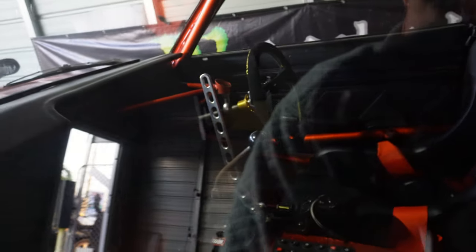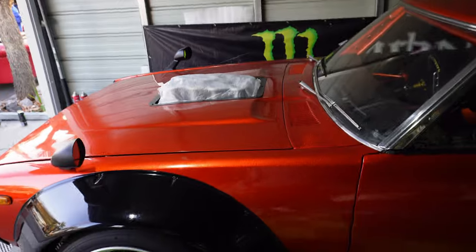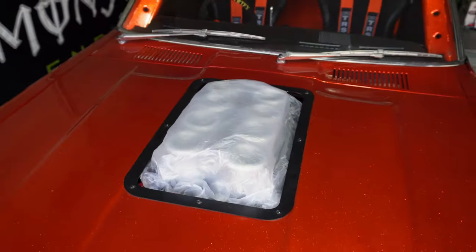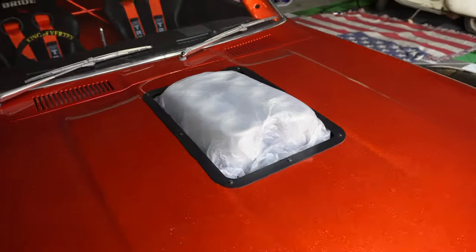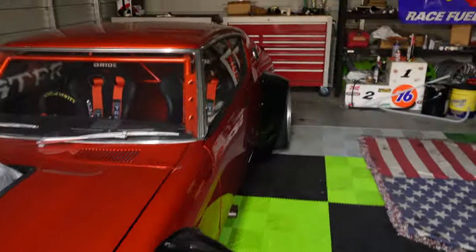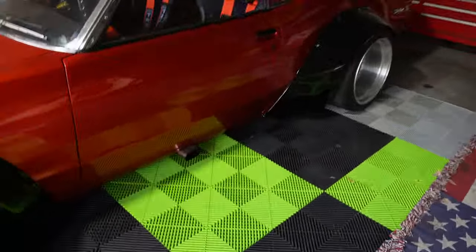Steering wheel, gearbox, couple of buttons here, and the handbrake. You don't need absolutely anything else in the car. This is such a clean and nice build. I'm not sure what the engine is right here, but it looks like a V8 since it has the 8 ITBs in it. Of course, the fender mirrors and the white fenders. Just an amazing looking Skyline GTR.